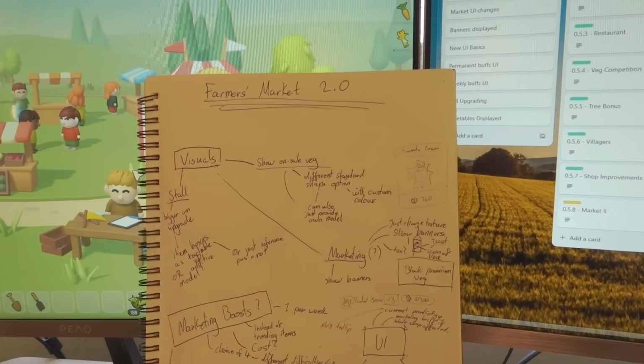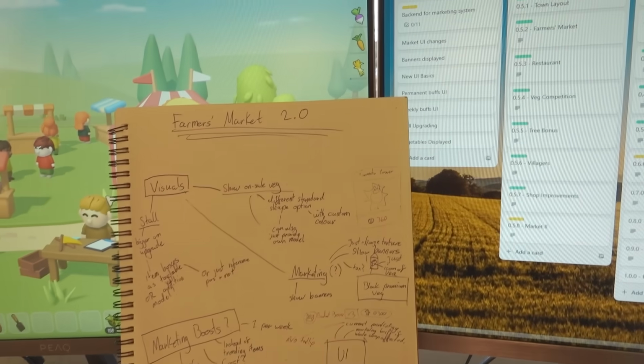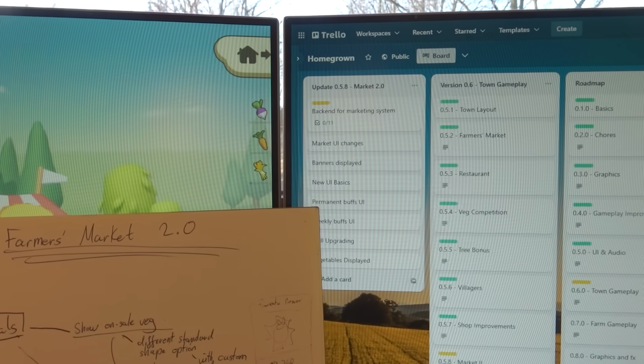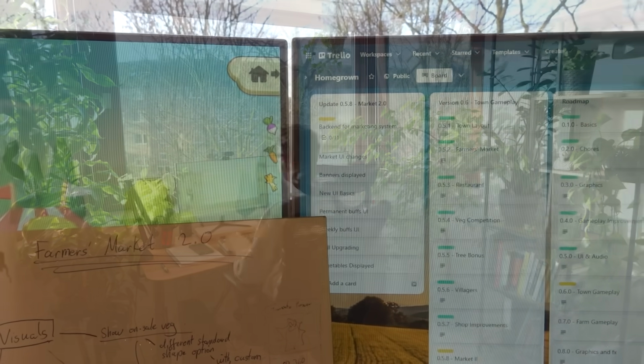I spent most of yesterday planning out this new feature in quite a lot of detail, and I've got the task breakdown here in Trello. So first up, I'm going to program all of the backends for this feature, which is going to take a couple of days probably, so I'll see you when that's done.